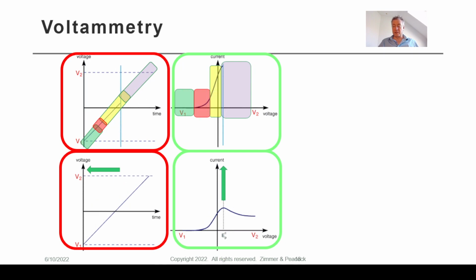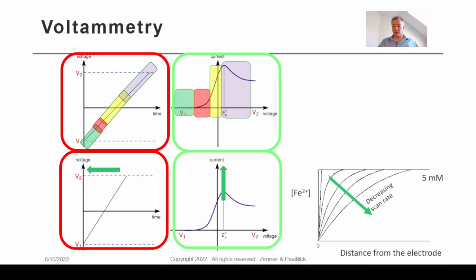So you could ask yourself, what's the significance of this, and why is this coming about? What's happening is we have this ferrocyanide that, as I said, is in the bulk solution at 5 millimolar. At this peak, we are depleting the ferrocyanide. If we scan very fast, you get from voltage 1 to voltage 2 very quickly, and so you hardly spend any time at any of these voltages, which means you don't consume all the ferrocyanide. But as you decrease the scan rate, the whole experiment takes longer, and you spend more time converting ferrocyanide to ferricyanide, and we get these concentration gradients.